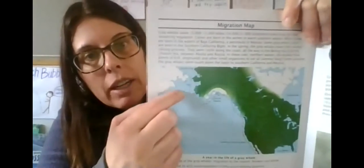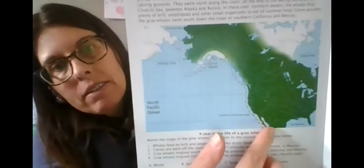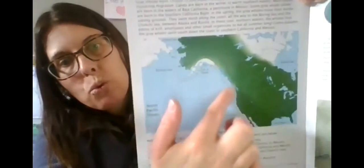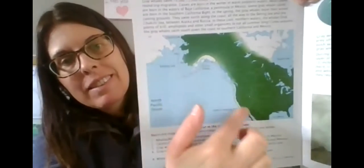So I want to show you here that you can see they start out way up here and they come along here and all the way down here. Okay. And this is where they have their calves. And then they head back up here. Okay. So let's work on this page together. So let me share. The first thing we'll do is we'll add the journey onto our page.